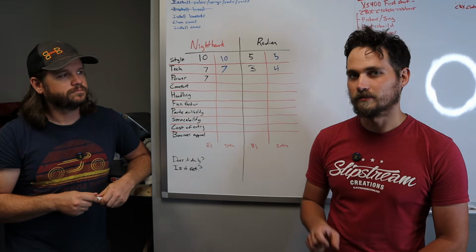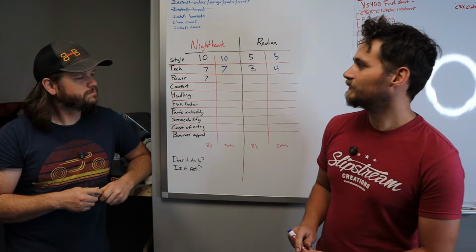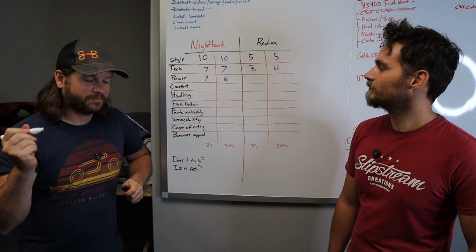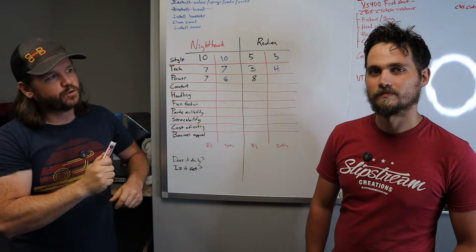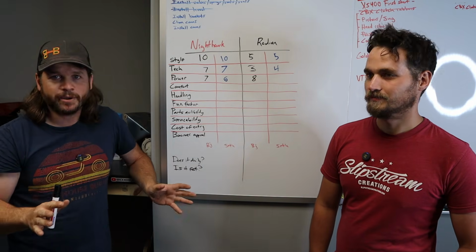Even so, I was a little let down by the Nighthawk's power. I was hoping for a little bit more, which is why I'll give it a 6 in the power department. That's fair. And this is what's going to impress me. The Radian, I'm going to make it an 8. Whoa. It makes less power, but it feels more powerful in a way. It made great use of the power.